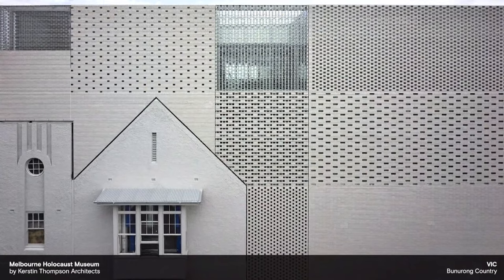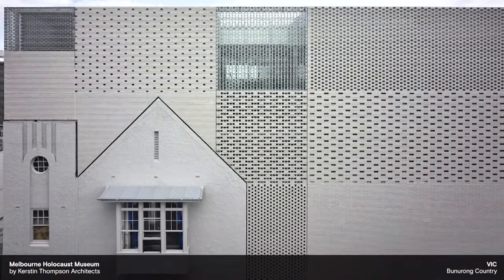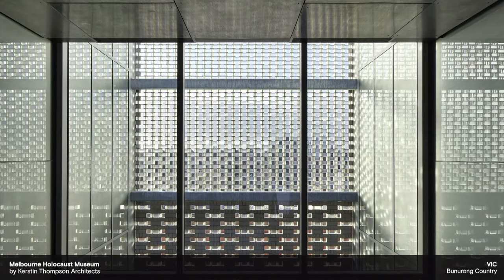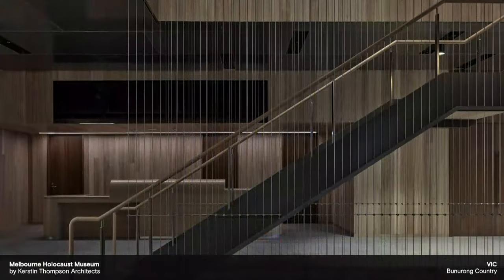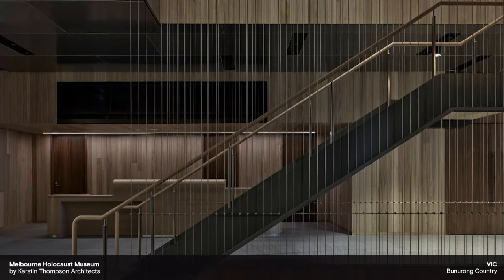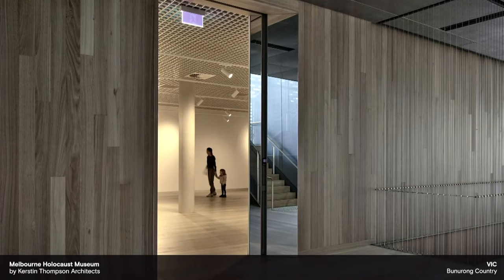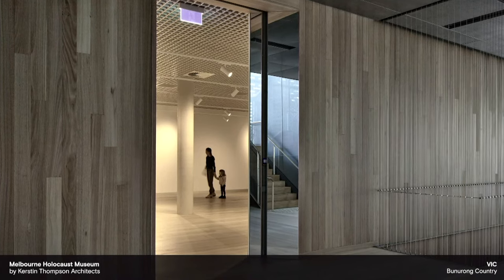Here, the method is one of absolute consistency, from the strong cohesive urban form to the exhibition spaces and their connecting circulation areas. The street facade is made from glass and clay bricks woven together, expressing the functions within and culminating in a large lantern. From outside to within, this building is perfectly positioned as a sophisticated and appropriate place to tell the stories of the Jewish community. Congratulations, Kirsten Thompson Architects.